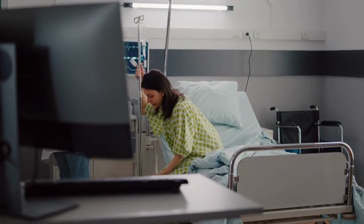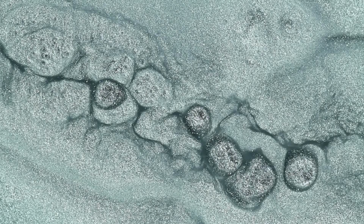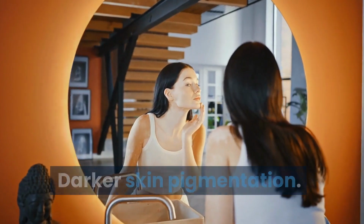But other things like diabetes, certain medications, and certain medical conditions can also cause dry mouth or constant thirst. So it's important to talk to a doctor to find out what's causing the problem and what the best way to treat it is.